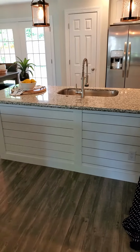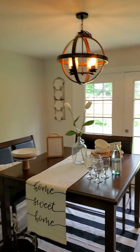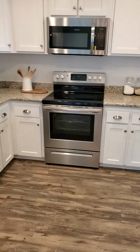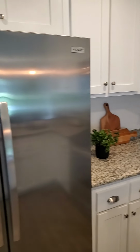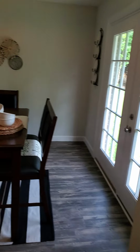Got some nice detail here on the island. I guess it's not an island, but for your bar here. French doors leading out to the back. And your pantry. We'll go outside in a minute.